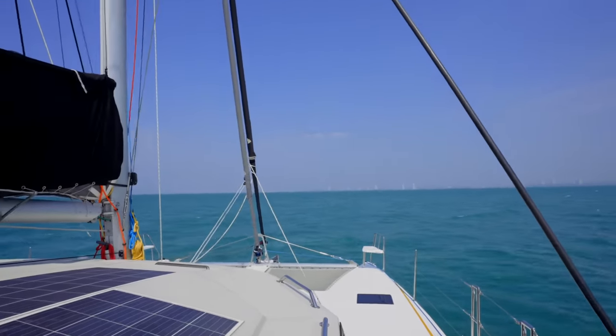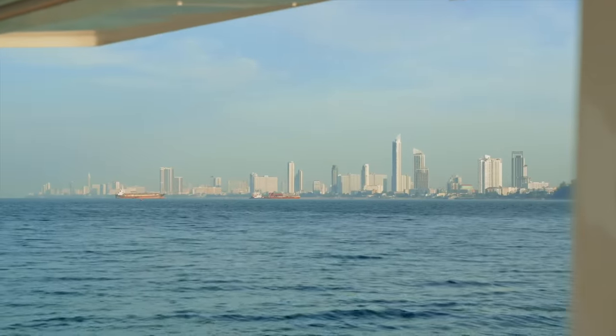Just as we rounded that corner, we've got about 15 knots on the nose. So just punching into it now. And hopefully, in about 15 minutes time, we'll be all tied up.